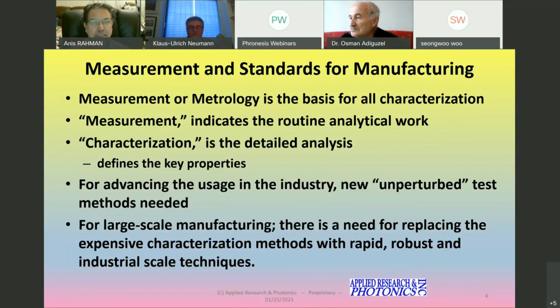So there are two things in metrology: measurement is the simple routine work of a single property, for example, and characterization requires detailed analysis. Therefore, it defines the key properties of certain materials. For advancing the usage in the industry, new unperturbed test methods are needed, by which I mean that when we use techniques such as SEM or TEM and other techniques, there is a lot of sample preparation needed, which often perturbs the intrinsic states of materials. So that's what we mean by unperturbed. And for large scale manufacturing, there is a need for replacing the expensive characterization methods with rapid, robust, and industrial scale techniques.